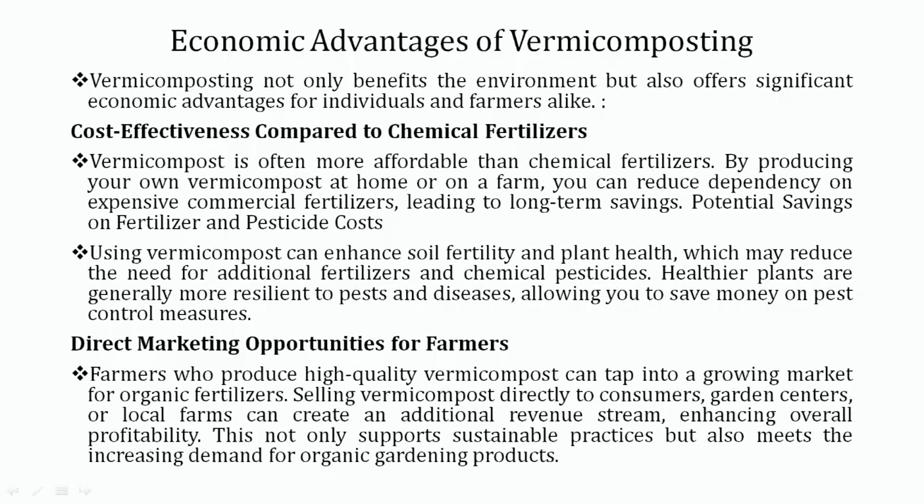If we are using vermicompost, that can enhance soil fertility and plant health, which may reduce the need for additional fertilizer and chemical pesticides. Healthier plants are generally more resistant to pests and diseases, allowing you to save money on pest control measures. Direct marketing opportunity for farmers.